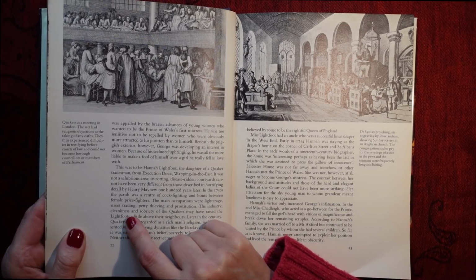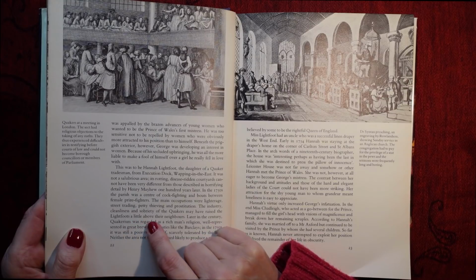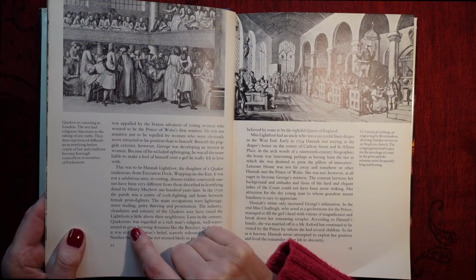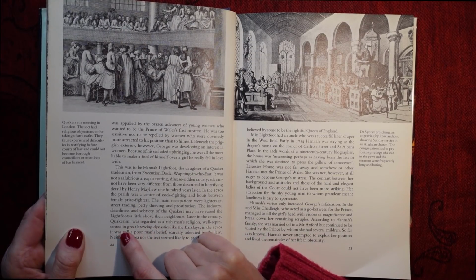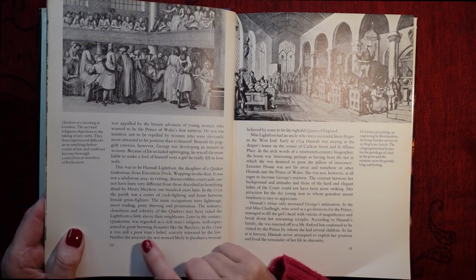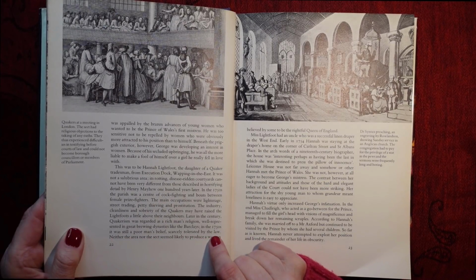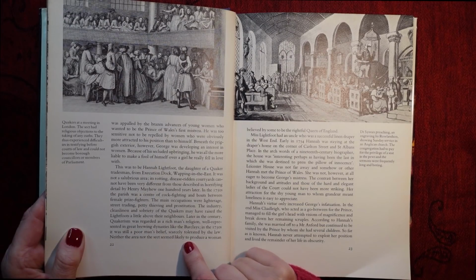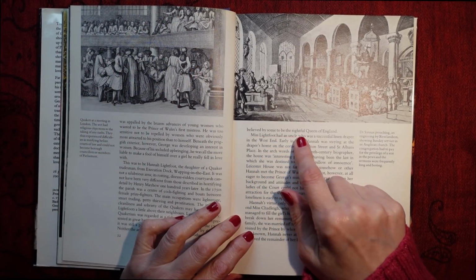The industry, cleanliness and sobriety of the Quakers may have raised the Lightfoots a little above their neighbours. Later in the century, Quakerism was regarded as a rich man's religion, well represented in great brewing dynasties like the Berkeleys. In the 1750s, it was still a poor man's belief, scarcely tolerated by the law. Neither the area nor the sect seemed likely to produce a woman believed by some to be the rightful Queen of England.